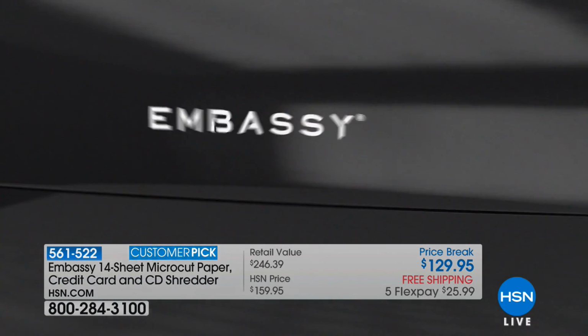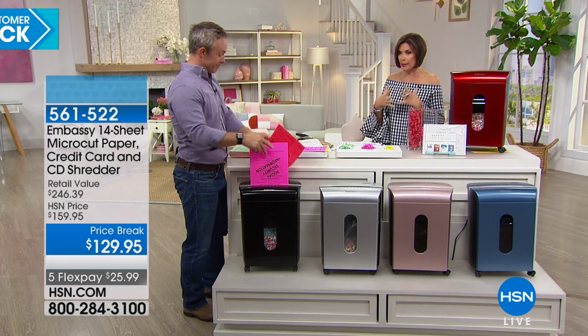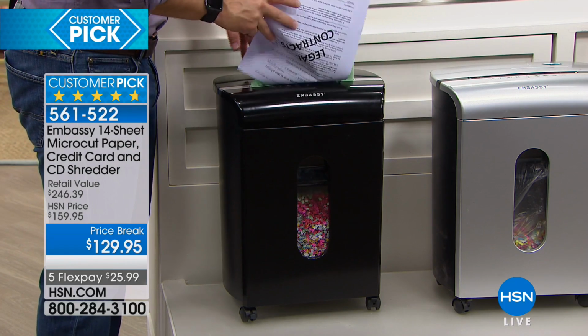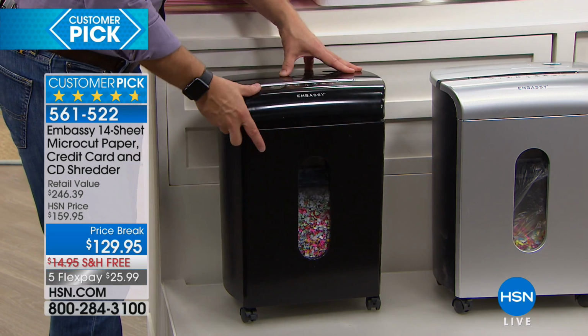Number 1, on wheels. Number 2, it pulls out. Number 3, you can put 14 sheets in at a time. This has huge power, and at the end of the day, we're walking away with that micro cut, not something from the 70s, a really fine shred. And these are the features that Embassy gives us.